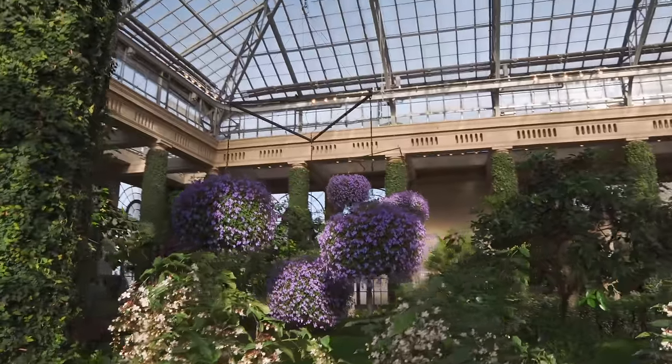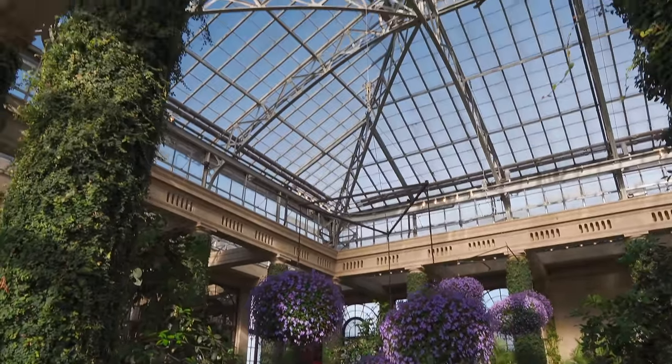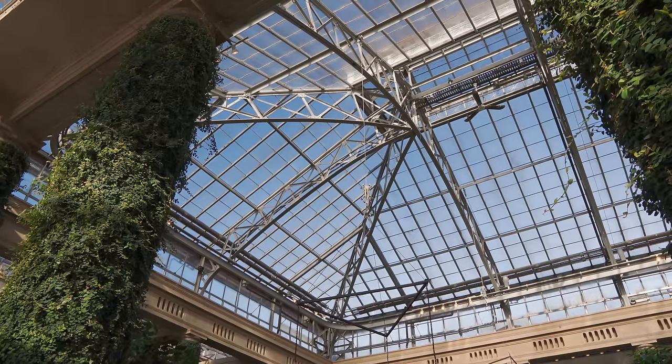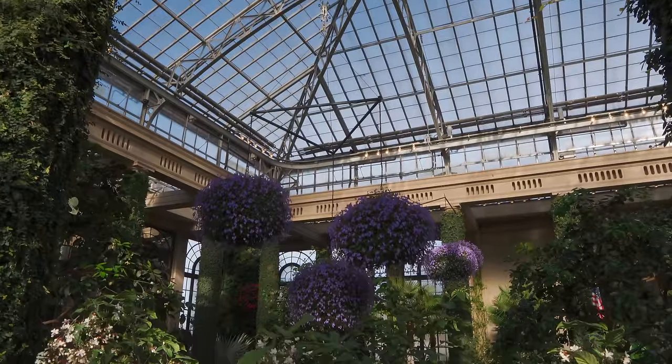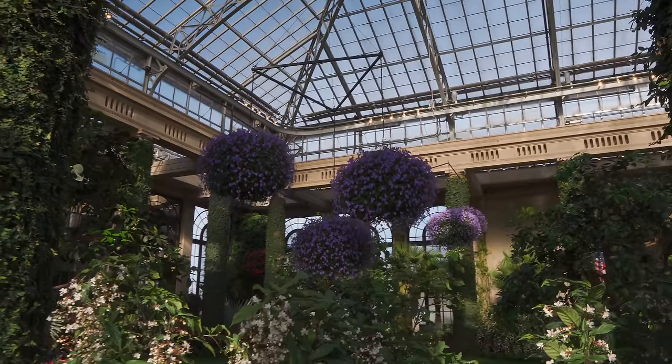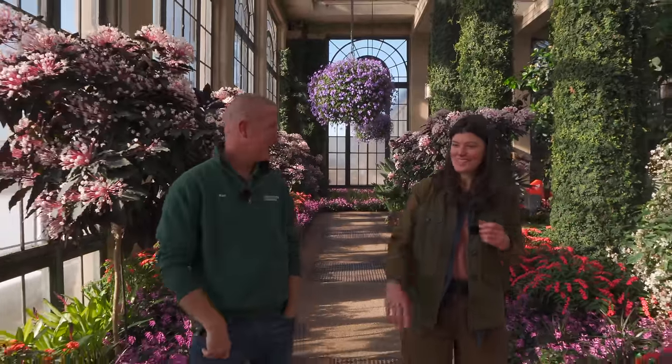Isn't that fun? Yeah. So our Streptocarpus baskets out there, those are on winches. So we lower them down in order to water them, in order to maintain them. And then through the magic of Longwood, they get raised back up. Unbelievable. And I should say that we're here just 45 minutes before it actually opens. So we're getting a chance to see this a little bit behind the scenes, when folks aren't here quite yet.